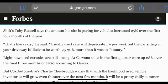According to a research study that was done by Shift, the average reduction in price of a vehicle that just sits on your driveway on a weekly basis is right around 1%. But if you have your car just sitting in the driveway since January, at this point in time, you've probably got a 20 to 25% increase over the last 5 months or so.